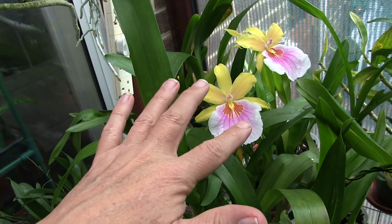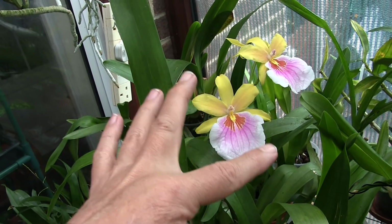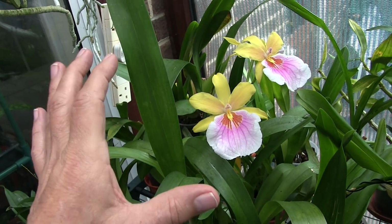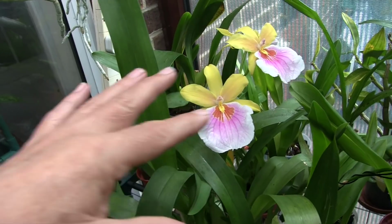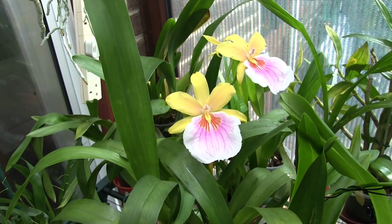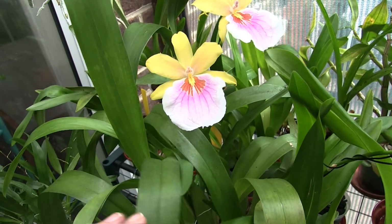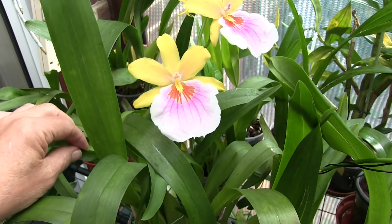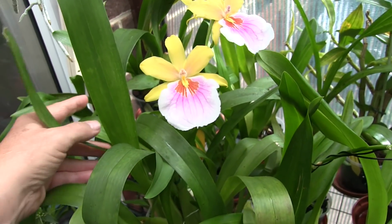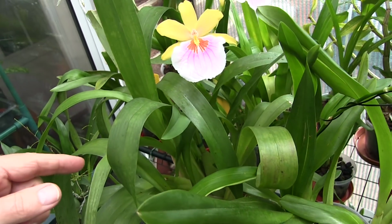When this opens, these colours are bright, so they're good, strong colours, but within 3 or 4 days they turn pastel, and then it stays like that till it goes over, which is a long time. They're well-lasting blooms. I don't think I've got any more spikes coming on this one at the moment, but this has been in bloom for a long time. It's just pushed one spike up after another, so if it has a bit of a rest, it's not the end of the world.